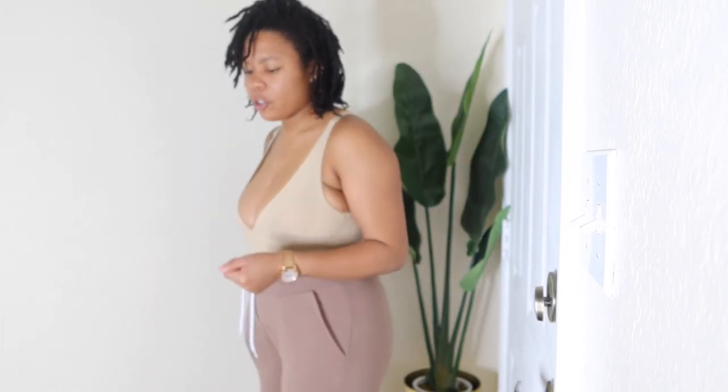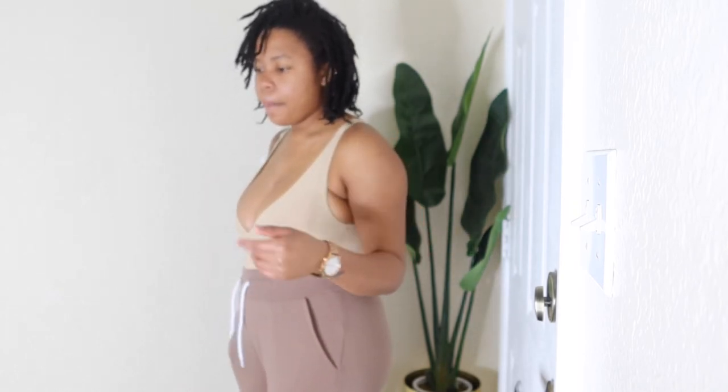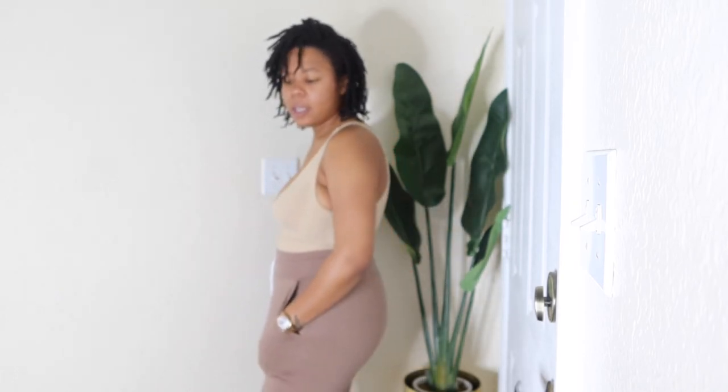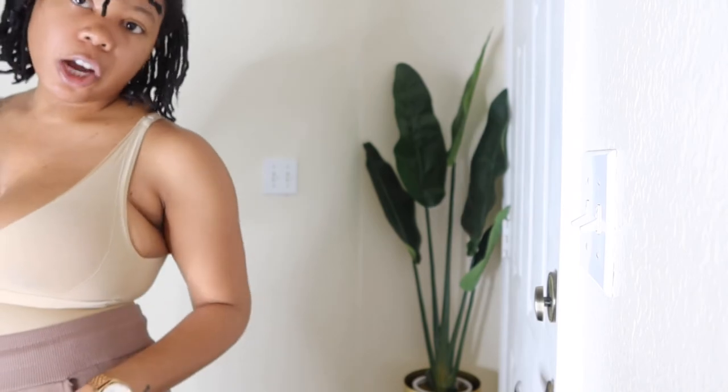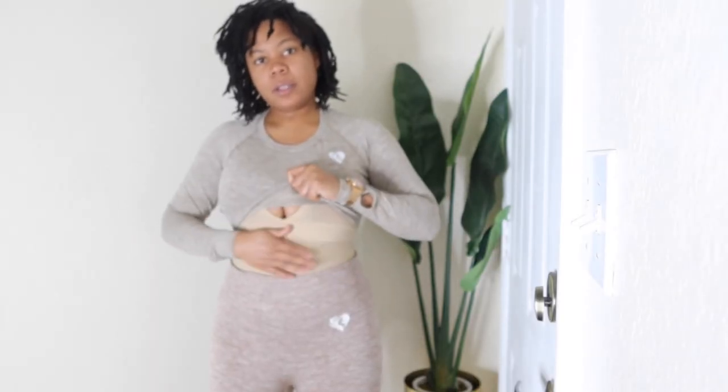Some, like my biker shorts, I normally can get like $5 sometimes out of Ross if I get some out of there. But everything else is pretty much $8.99, $9.99 when it comes down to biker shorts or biker pants. Joggers, sorry. I still have on the Spanx, but it's crop.